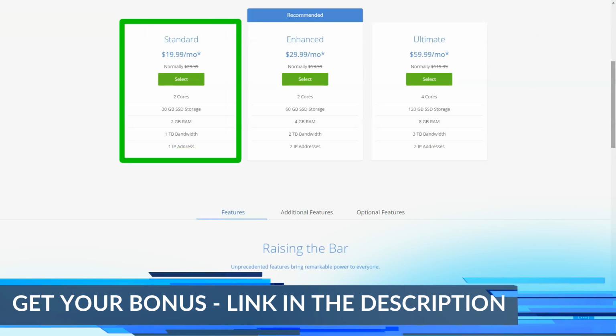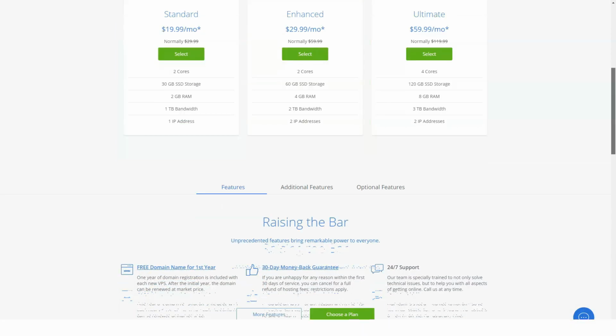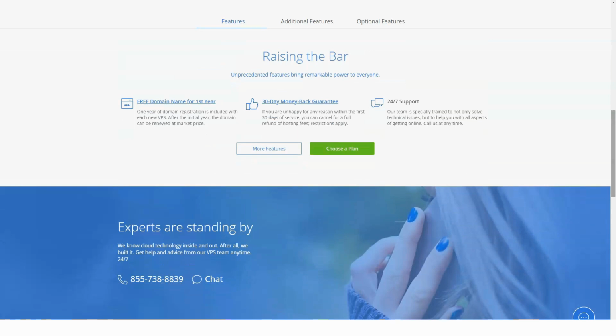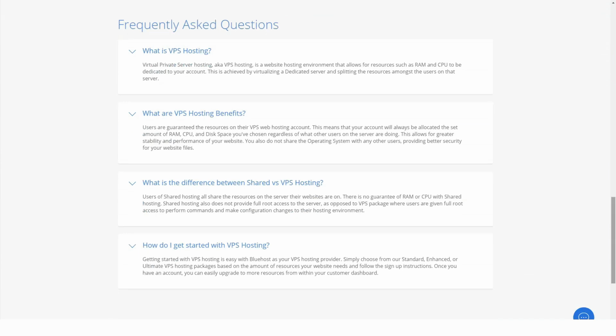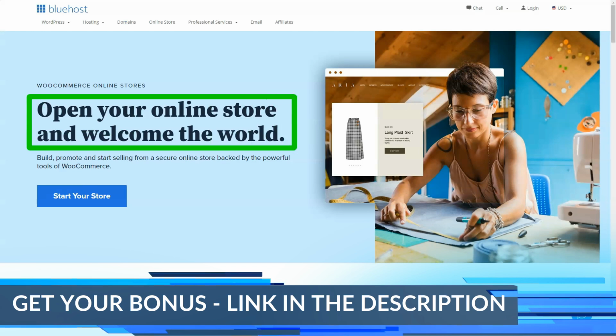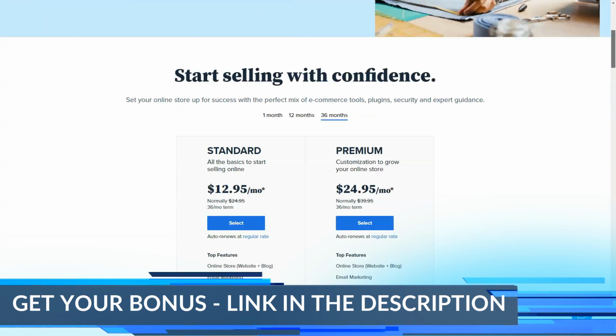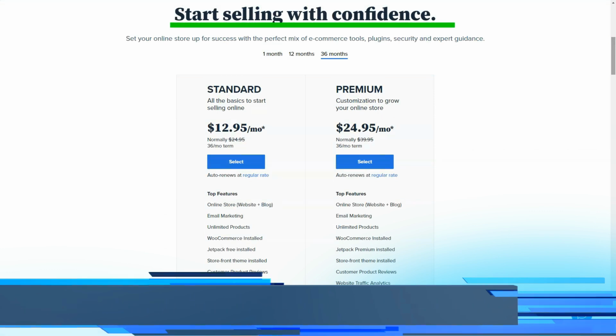This is a great price when compared to other companies and is great for integrating with various backends including Joomla and WordPress. As with many hosting packages, Bluehost offers a variety of VPS plans starting at $29.99 for the standard plan. Here's what you get from each plan available. Standard, $29.99 per month with 2 cores, 30GB SSD storage, 2GB RAM, 1TB bandwidth, and 1 IP address.